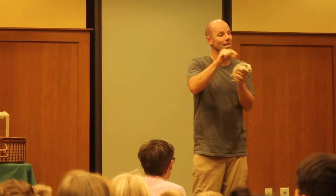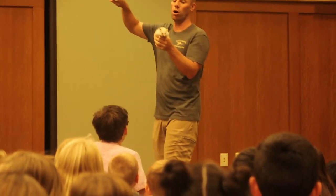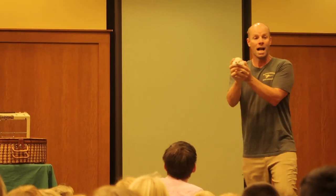African pygmy hedgehog. There are hedgehogs not around here, but they live in Africa, Europe, Asia, but no hedgehogs in North and South America or Australia. So that's Aquila, 3 years old. He only lives 6 or 7 years, doesn't live for a long time. So let's say goodbye to Aquila. Bye, Aquila.